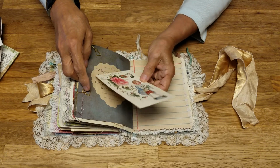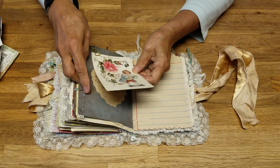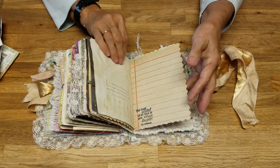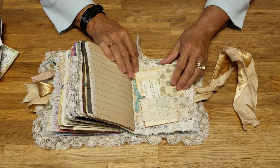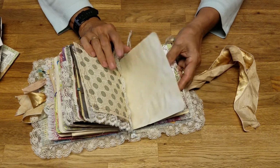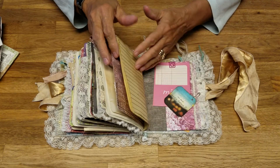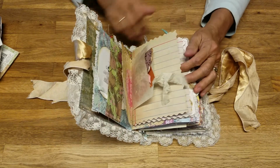This is an old postcard with true love, and it has somebody's little note written there. So the book has a lot of potential for you, has some opportunity to modify it and change it up. If you have any questions about the book and how I have put it together, or any questions about any of the products in it, I would be happy to answer them.